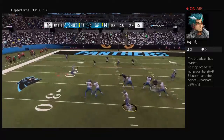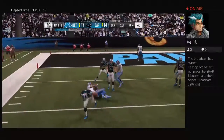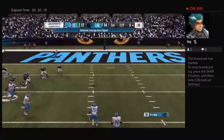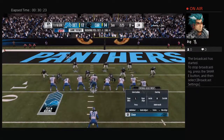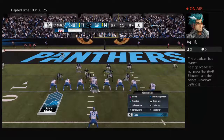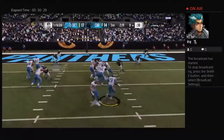After the interception, here's Stafford. And to the left side here, Wilson. And they've got it inside the 10 at the 8. It's a really nice 15-yard pickup, and now it's 1st and goal. Right after the turnover, they come out throwing. And that means it's a sudden change situation.